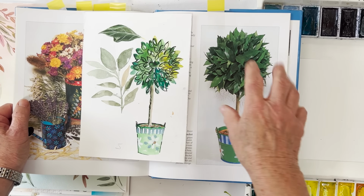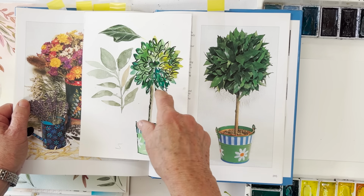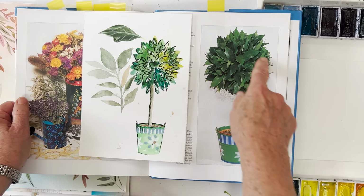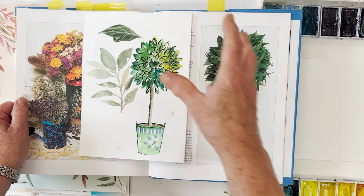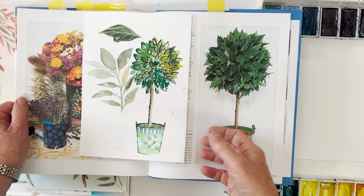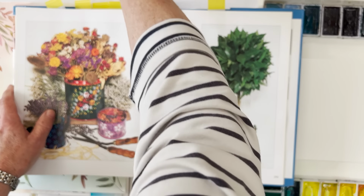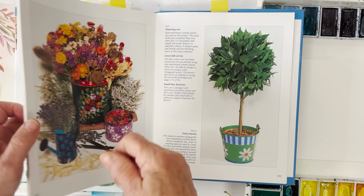We can do the leaves in lots of different greens, and we can use pen to bring the shapes out, because it's very finicky to paint every single gosh darn leaf, but we can give an impression of leaves by using the pen. So I thought that's a good start. We'll start with that. Now what else can we have?